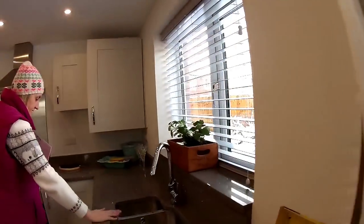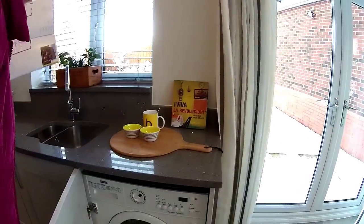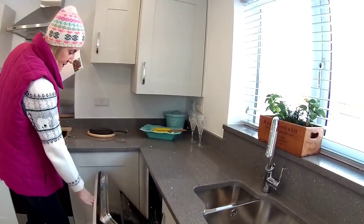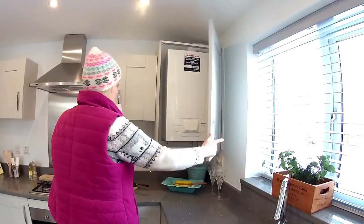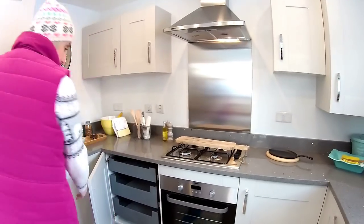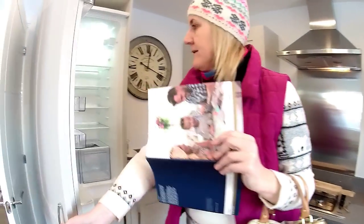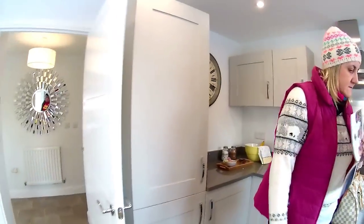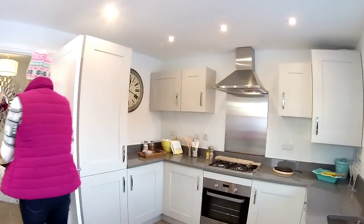Right, we've got a beautiful fitted kitchen with a gorgeous work surface. There's your washer dryer. So integrated appliances because there's no separate utility. There's your dishwasher. There's your boiler, something you're definitely going to need on days like today. Oven, and a bank of drawers there. Look in the cupboard, they're quite handy, aren't they? And this will be your fridge and freezer. It feels quite spacious and nicely laid out. It feels like I'm in a four bed, not a three bed.